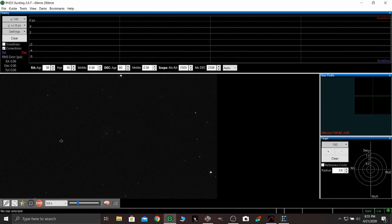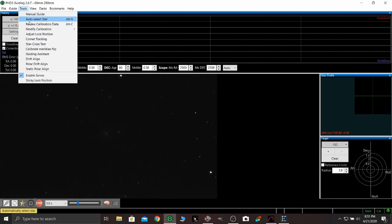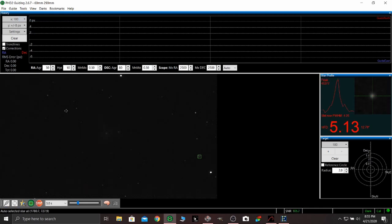And we're gonna go here to tools. Let's do an auto star select and see which one it grabs. Right there. And we'll hit the calibrate button. And I have it set up to remember the calibration from the previous night. So let's just run it and see what it looks like over a little bit of time.